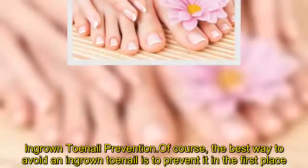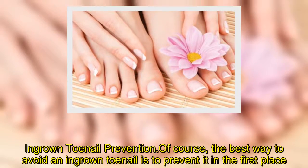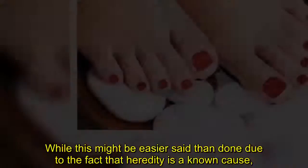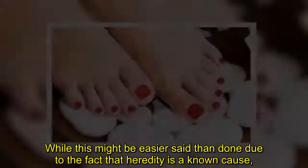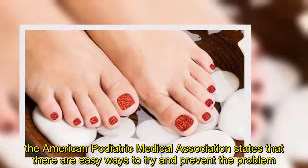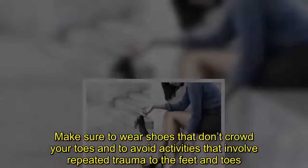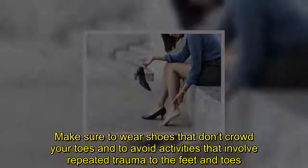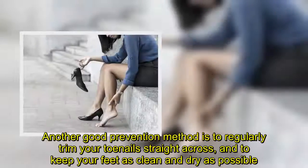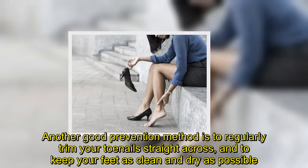Ingrown toenail prevention. Of course, the best way to avoid an ingrown toenail is to prevent it in the first place. While this might be easier said than done due to the fact that heredity is a known cause, the American Podiatric Medical Association states that there are easy ways to try and prevent the problem. Make sure to wear shoes that don't crowd your toes and to avoid activities that involve repeated trauma to the feet and toes. Another good prevention method is to regularly trim your toenails straight across, and to keep your feet as clean and dry as possible.